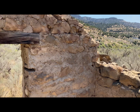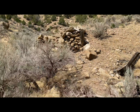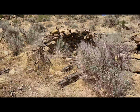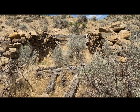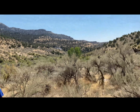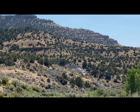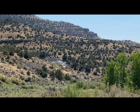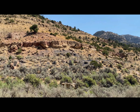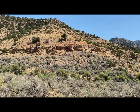Let's go over that way. Like a fallen in mine shaft over here. This is probably a house or maybe some kind of shed or something, I bet. If you look over here in the distance, that's probably where the coal mine was. Tracks up there. Looks like it used to be tracks. You can see the rail ties up there, kind of hanging down, falling down.